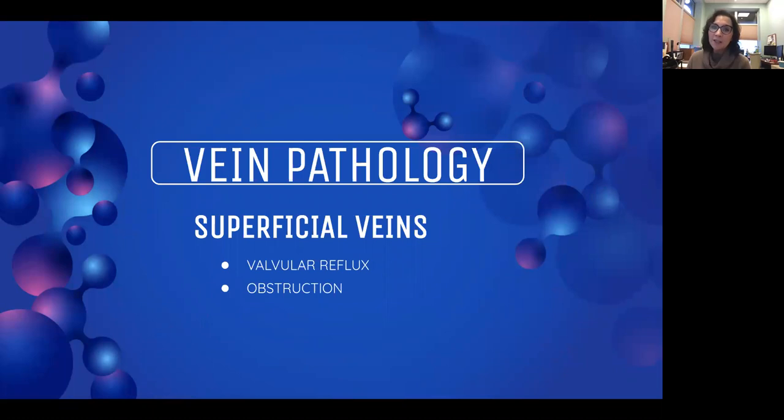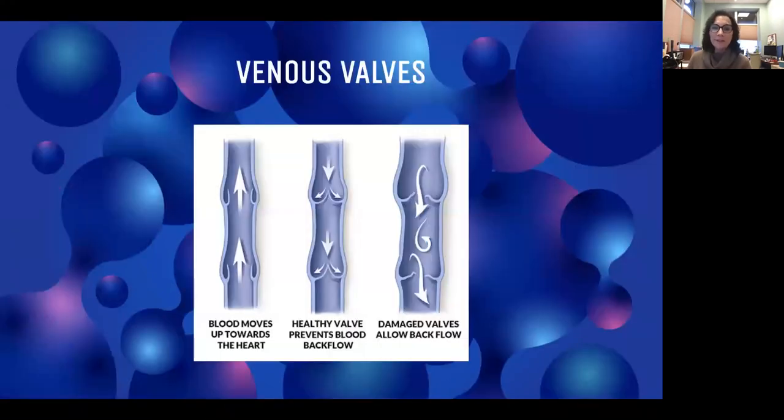So the vein pathology of the superficial veins includes both valvular reflux, which means that we are allowing blood to go backwards through a valve that's not working, or obstruction from a clot. And this just shows, again, these valves inside the vein. The blood moves up toward the heart in a healthy vein. And then when the valves close, the blood is stopped from going back down further in the leg. But when you have damaged valves, the blood flow is allowed to go backwards, and that's called reflux.